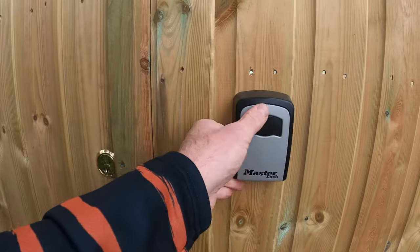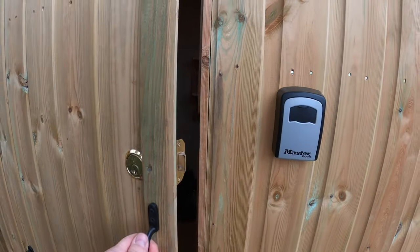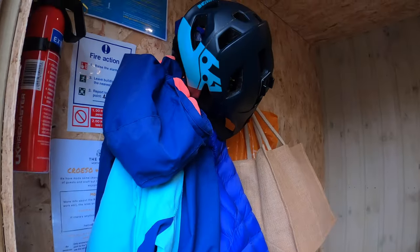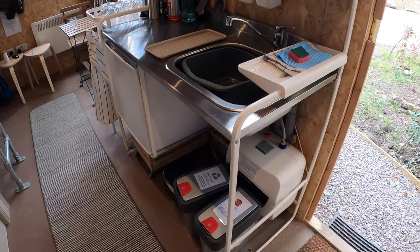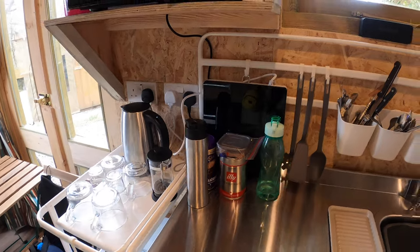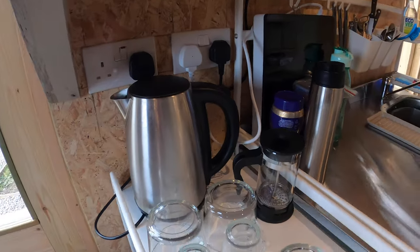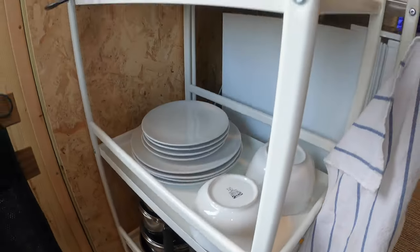So presented with a nice little key lock, of which where your key will be stashed on arrival. So we've got a really nice little entrance area, a little place to actually put your shoes and hang up your coats and helmets and etc. And then we'll have a look at all the utensils and everything in the kitchenette. It's a fantastic size little kitchenette, perfect for all the needs that you've got for food requirements. So we've got a nice little microwave oven and kettle, cafetiere, everything you can ever want for cooking your meals.